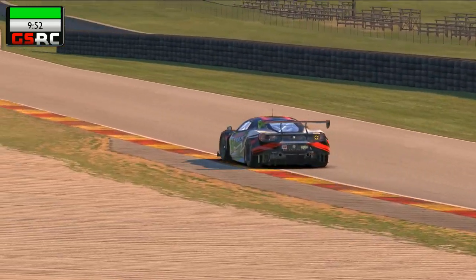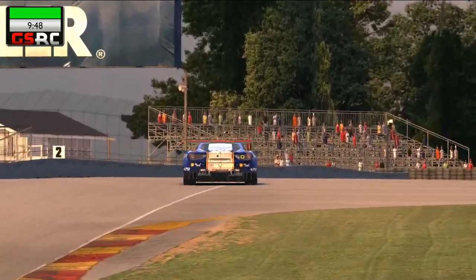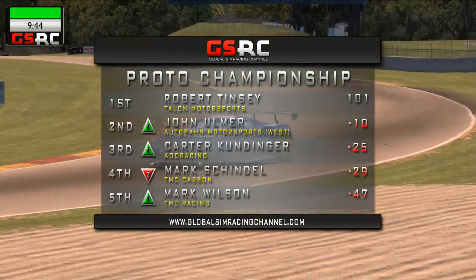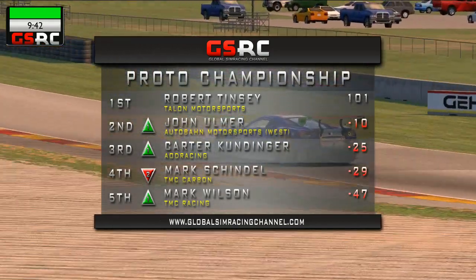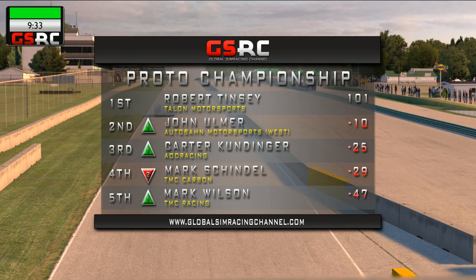Let's see where they stand after Daytona, Mossport, and Sebring are in the books. Let's start with the fastest of the three classes, the prototypes. Team Talon Robert Tinsey has a win and 2 runner-ups this season. John Ulmer of Autobahn West got his first win last time out at Sebring. A 4th at Mossport is AOD Racing's Carter Kundinger's best result so far.